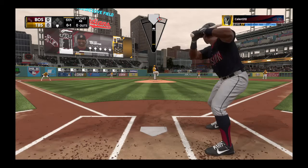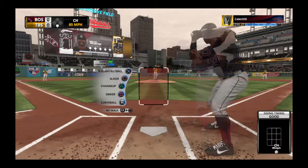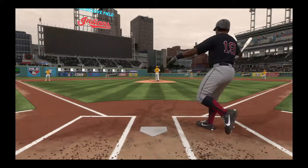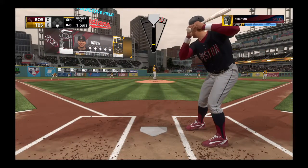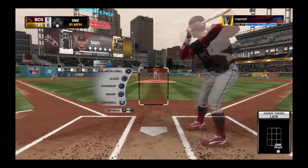Sabathia ready with the 0-1. And he gets him to swing through that one. He's in control, 0-2. Can you boys say next? Who's next up to bat? Because this guy's done. You cannot fall down 0-2 to one of the better pitchers in the league and expect to get a base hit. So he racks up the swinging strikeout on the breaking ball. Tony Gwynn goes down to become the first out in the 6th inning.